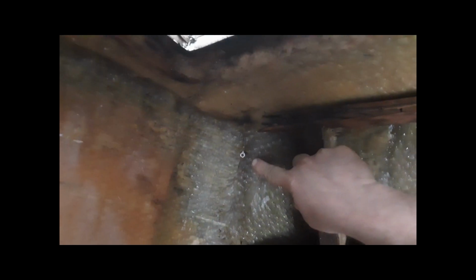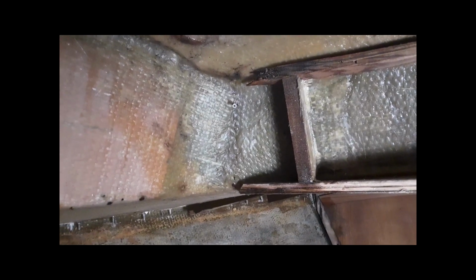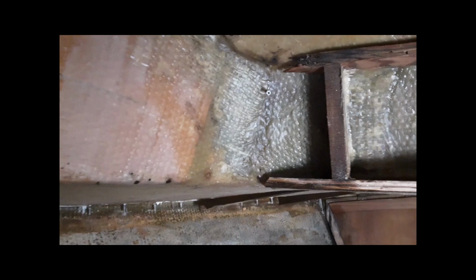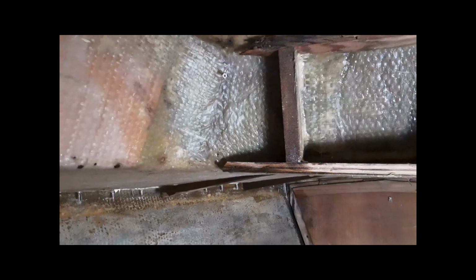Back up a little bit. That screw right there has a hole. Goes right through the outside of the boat. I don't know, but maybe that's why this is wet. It's not really rotten. This up here is a little soft, but it's not bad.